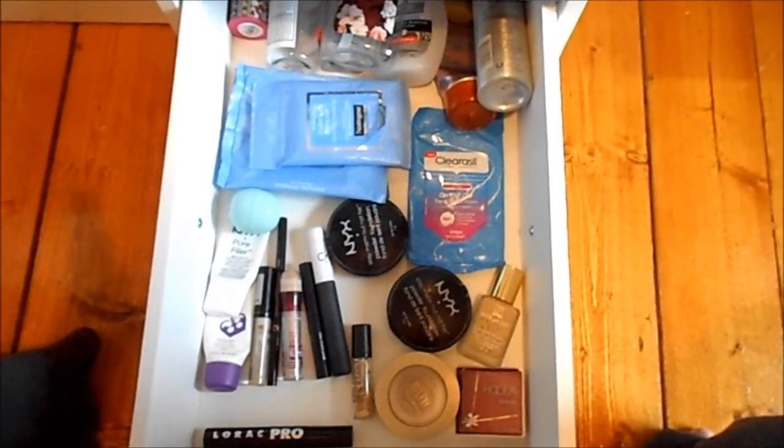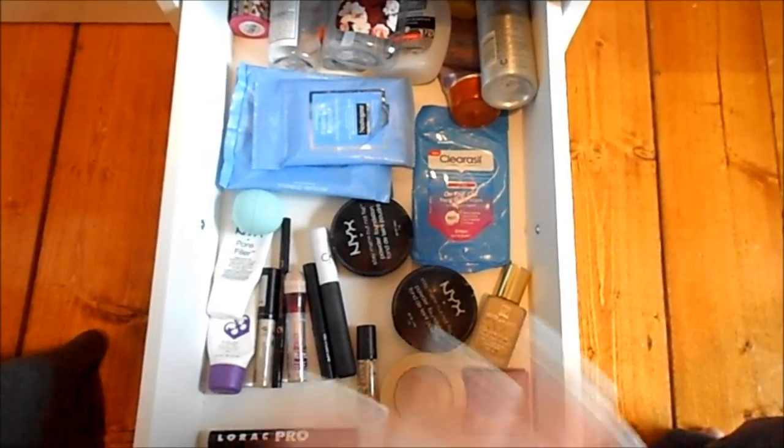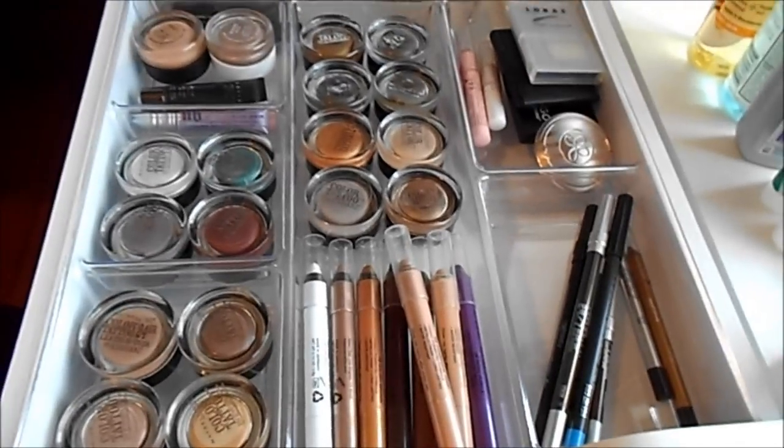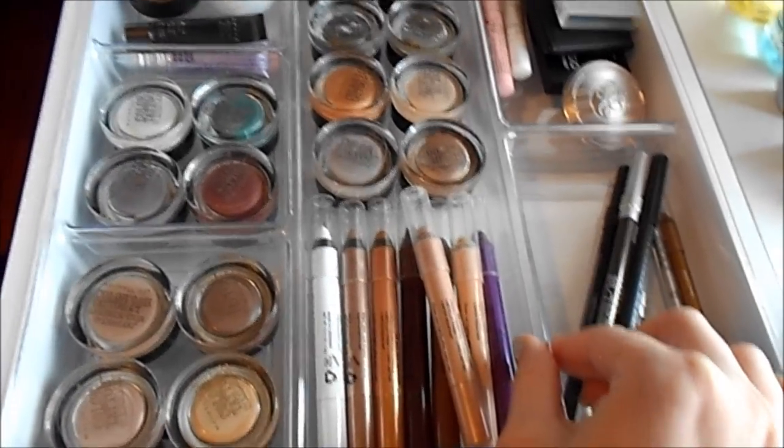And the last drawer on the left side is where I keep my empties. So there is a sneak peek for you guys. So now onto the right side, this is my first eye product drawer. This is another one of these shallow organizers from Walmart.